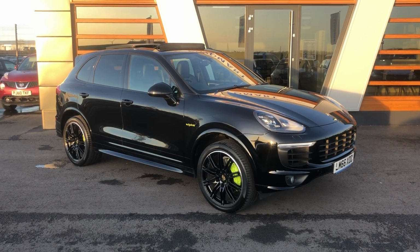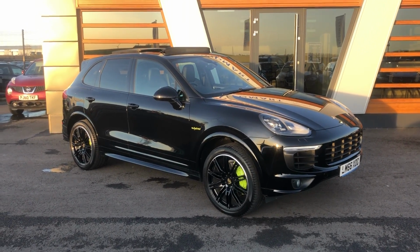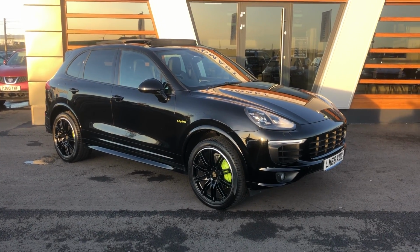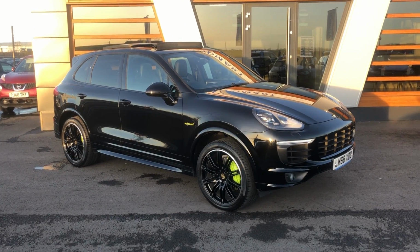It's the plug-in hybrid, which will give you 85.6 miles per gallon, but it's also 410 brake horsepower. 150 miles per hour is the top speed, and it's a 0 to 60 of 4.9 seconds, which, as you can tell from a car like this, is absolutely phenomenal. But this one as well, guys, super rare.